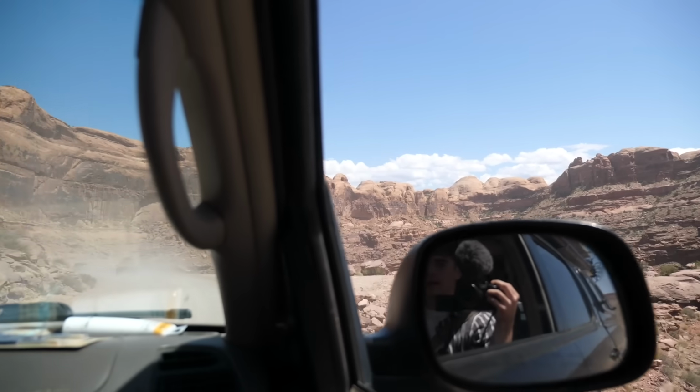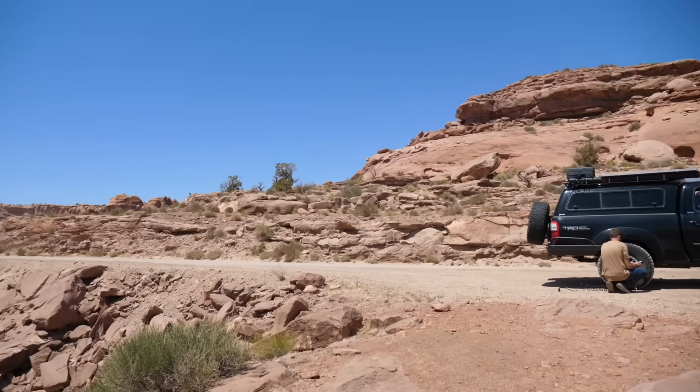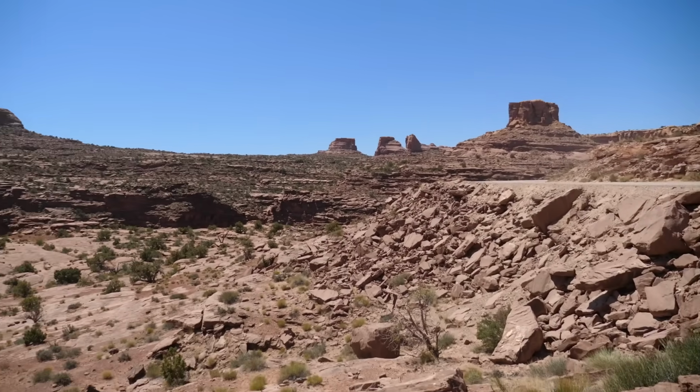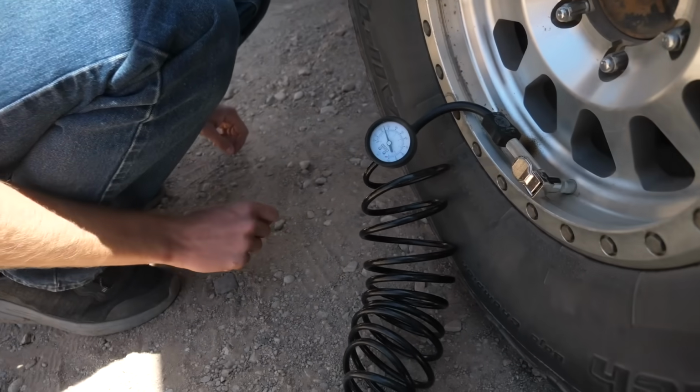All right, we're gonna let the air out. A nice trick that Austin taught me is that you can let some of the air out of your tires, and if you're on really bumpy roads like this with a lot of rocks and boulders, it'll absorb some of the impact since it's squishier. Grab a little pointy rock.